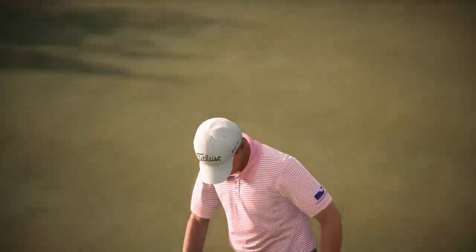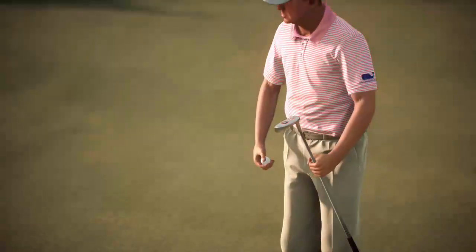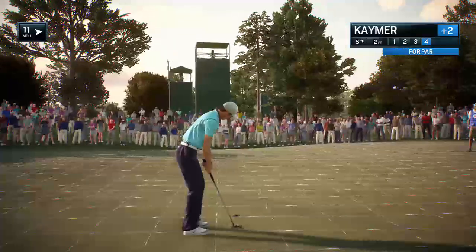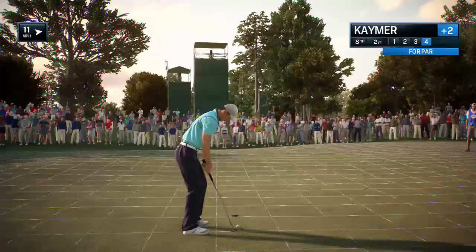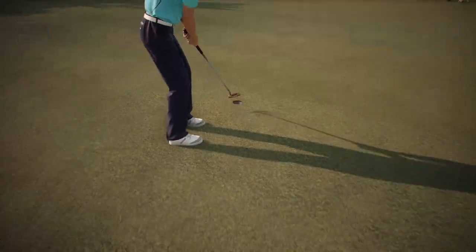What a turnaround, Rich. Showing a lot of fight right now. Poor start to the round, but never gave up. That is a huge birdie right there, right back in the mix. 2 over for the day.